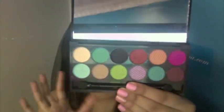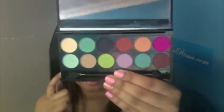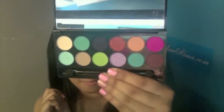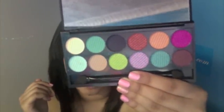I really like this palette because it has some mattes and some shimmers and some brights and some nudes. I just love all the colors in this palette, and this palette was the main reason why I ordered from Sleek, because I really wanted to have it. It's really nice. Okay. Yeah. It's really pretty. I'm happy. That was the Monaco palette from the Mediterranean collection.